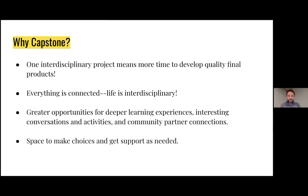And then finally, there's a lot of space built in for you to make choices based on your interests, but also to get that extra support from your teachers if you need help. And so that's what we are doing with your project-based learning experience next year. And that should give a little bit of an understanding of how your classes are connected with those project experiences. And that is all from me. I will turn it over to Miss Maggie.